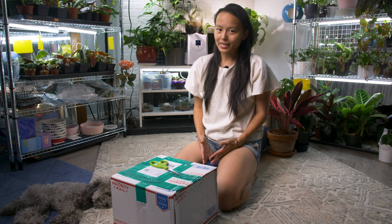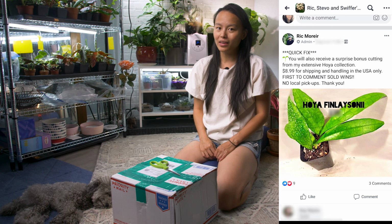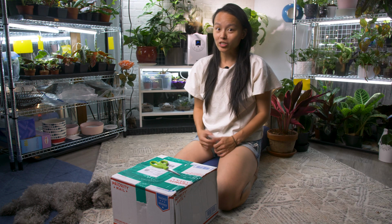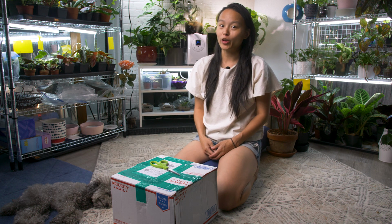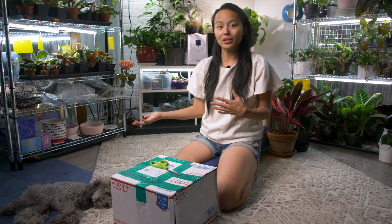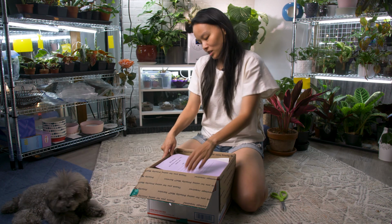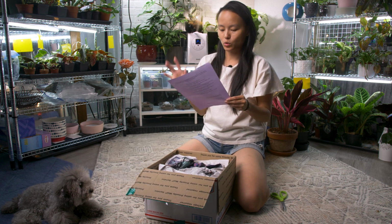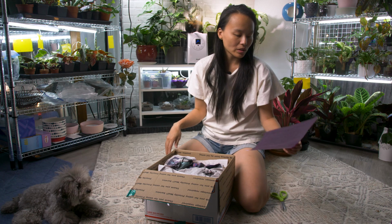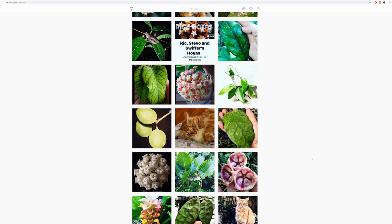It's very intense. But I was lucky enough to win the Hoya finlaysonii, and I took this opportunity to, of course, ask the king of Hoyas if he has the other Hoyas that are on my wish list. And of course, like a good dealer, he does. He gave nice directions on how to root them, because I told him that I was sort of new at this and kind of nervous and didn't want to kill the plants. Rick is also on Instagram if you want to follow him.